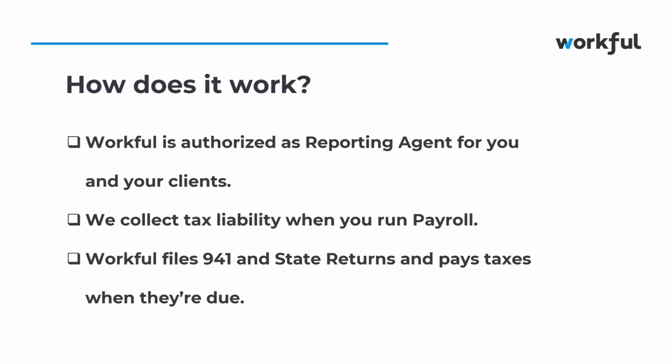And then once the setup portion is out of the way, it works like this: whenever you run payroll in Workful for your clients, what we do is capture all the tax liability for the state agencies, so state unemployment insurance and withholding, as well as your 941 deposits. We're going to collect those every time you run payroll, whether that's weekly, biweekly, monthly. And then when the payments are due, we will process those transactions, and that is the tax payments. And when the forms are due, we will file them as well.